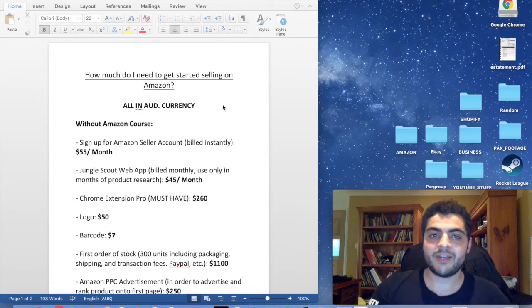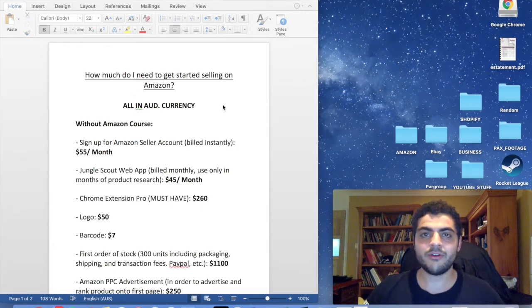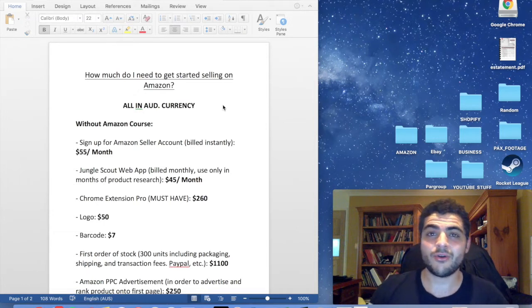And this is just basically going to be everything, because I'm an Australian, it's going to be all in AUD, so all in Australian currency. And I'll get to the reason why in just a second. It's going to be near the end of all this info here, but I'll tell you guys why in a second as well. But right now we'll get right into it, and I'll tell you everything that you need to know and basically what to expect when getting started.